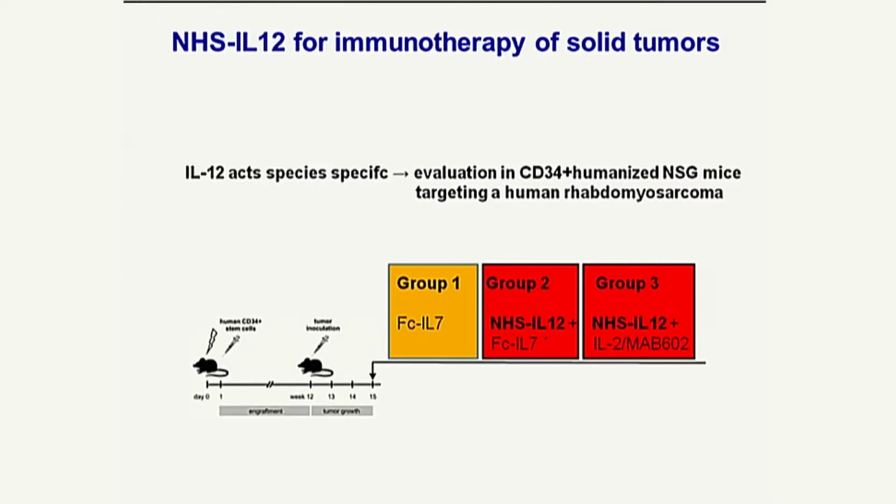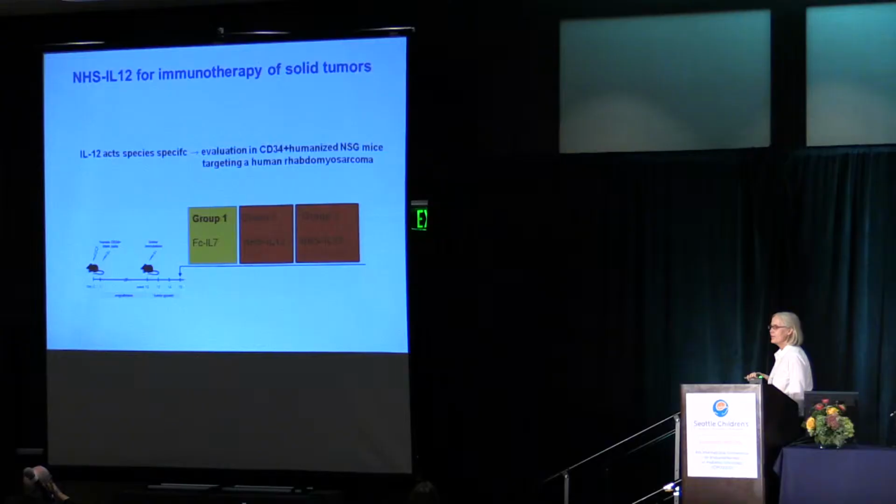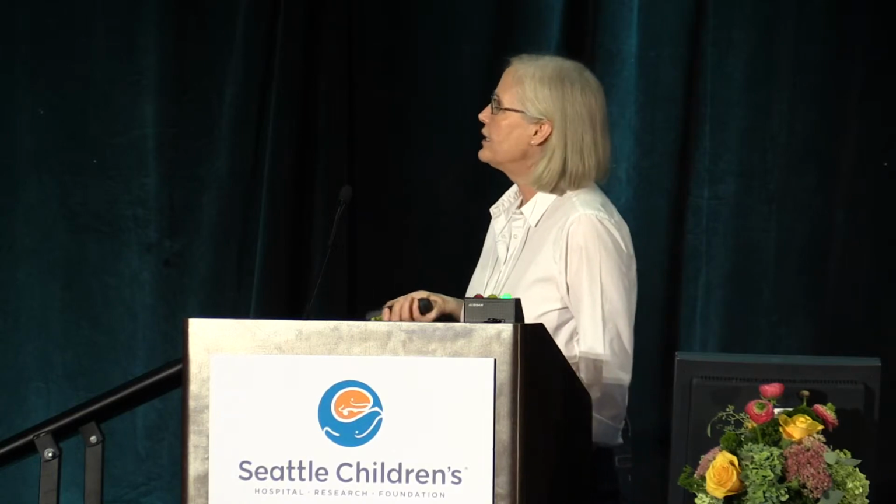Group 1 received the IL-7 to further support the human hematopoiesis in these mice. Group 2 received the NHS IL-12 construct in combination with the IL-7, and Group 3 did not receive the IL-7, but additionally to the construct received IL-2 complexed with a monoclonal antibody 602 to allow the specific binding of this IL-2 to the intermediate affinity IL-2 receptor of memory and NK cells, but not of the high affinity receptor of Treg cells.